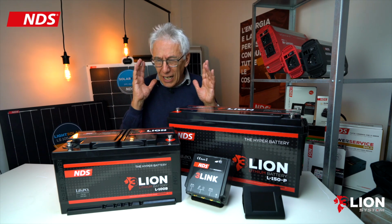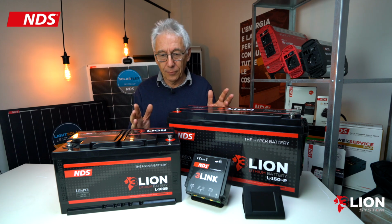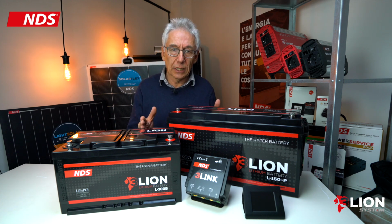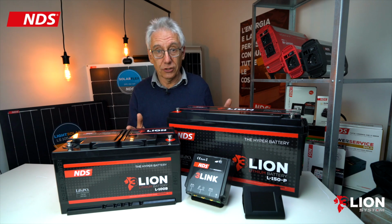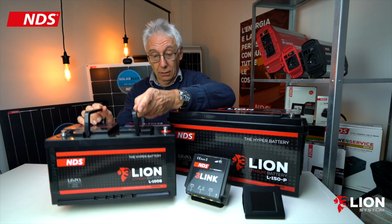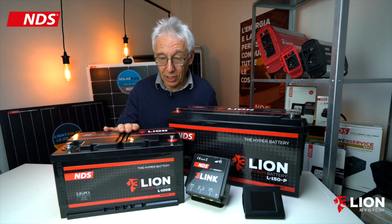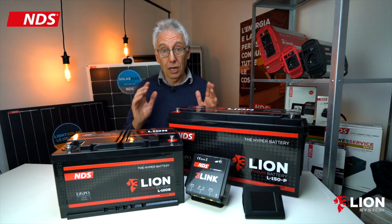Well, lithium works in a completely different way from a lead acid battery. You can charge them more quickly, you can discharge them more quickly. They're much lighter, about half the weight of a similar sized lead acid battery. I'm just kidding really, they're not that light, but half the weight.